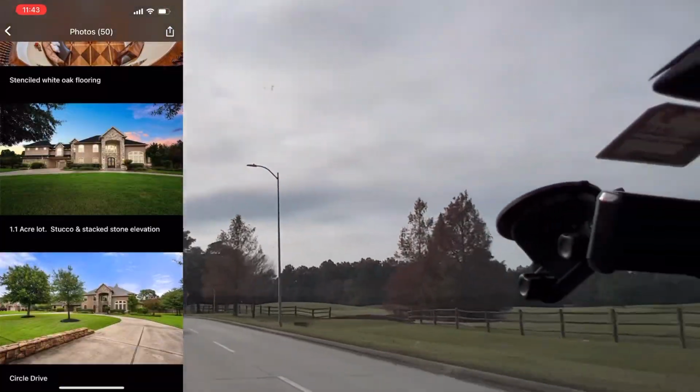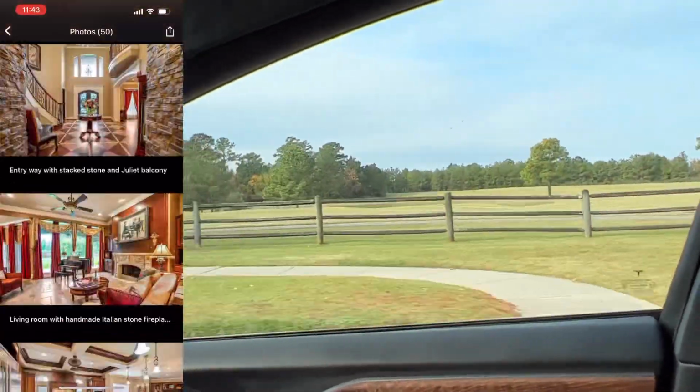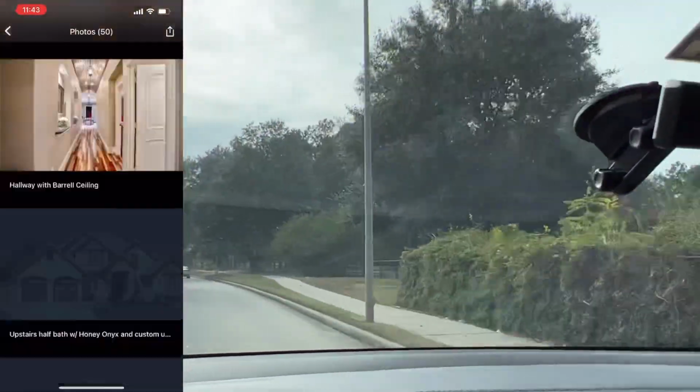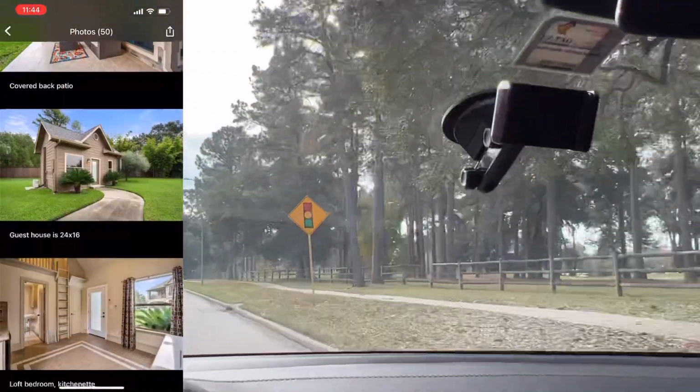The sun is in our face, so that is pretty, but it's good. So we're coming up on an intersection in the neighborhood. I feel like there are not very many lights in the neighborhood. This might be the only one, if I remember correctly.